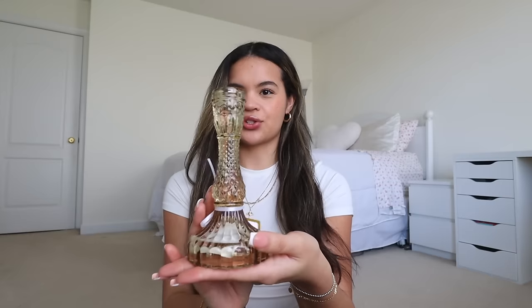And then from Michael's, I got another candlestick holder. This one's kind of an amberish color. I don't really know how to describe this. It's clear, but it has a little color to it. Michael's actually has really cute little room decor. I did not know that. So I thought it was so random. I was shopping there for something else, and then I saw all of their decorations and thought this was really cute. So I got this one.